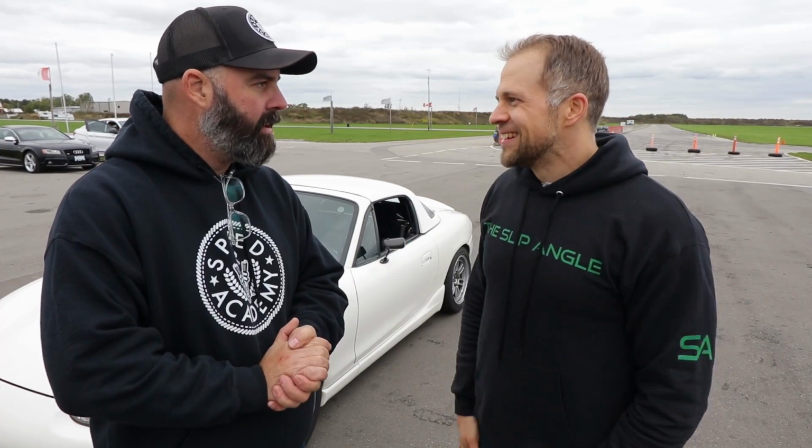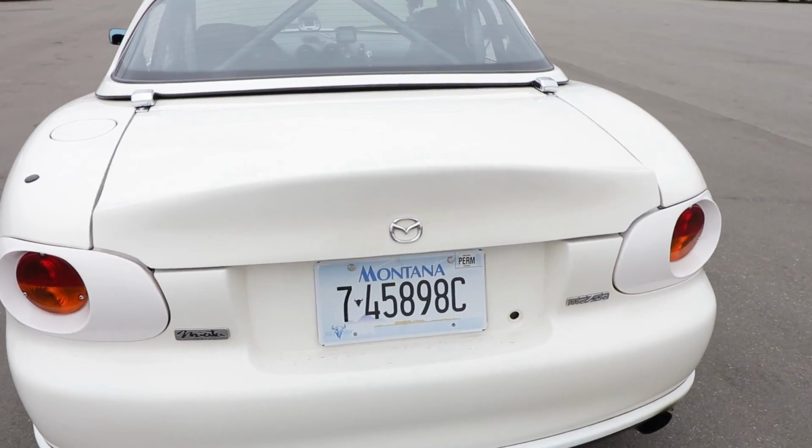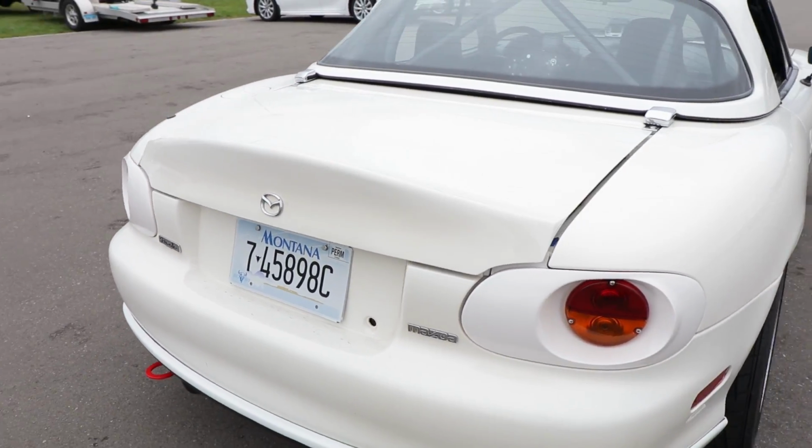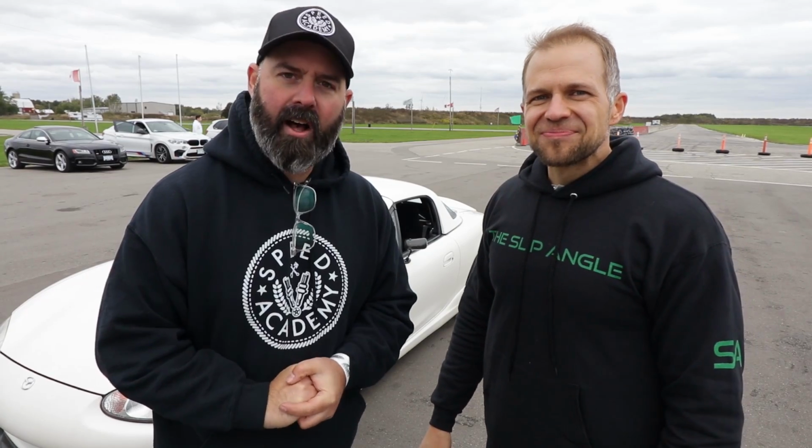Yeah. So that's just kind of... It's great, and I love the duckbill trunk lid you have on it. It's a beautiful NB. I got to say, it's probably the best NB I've ever seen. Oh, I'm super stoked to drive it. So I think Quinn and I are going to go do a little exploratory lap together, and then I'm going to try turning a hot lap for y'all.